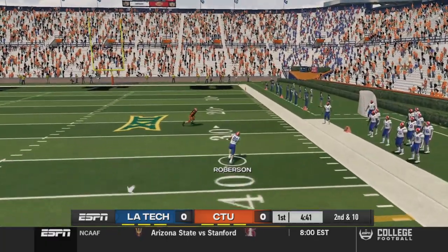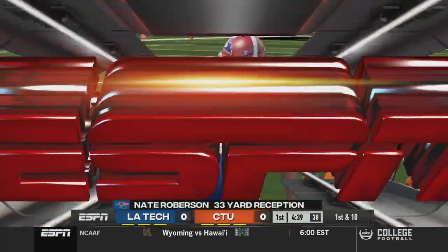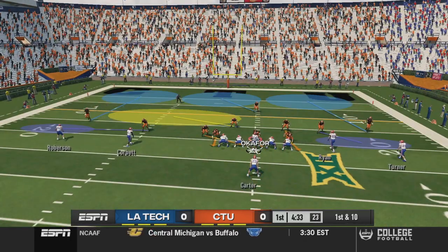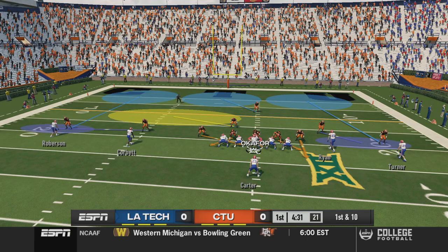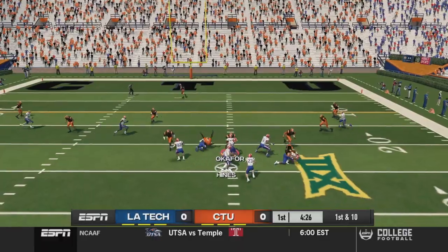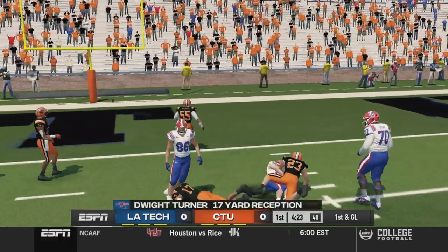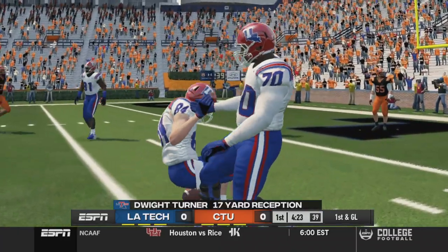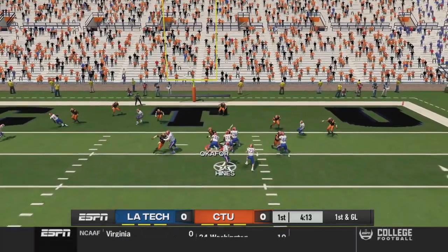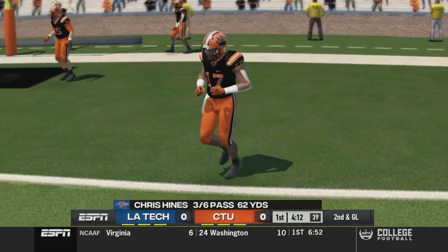Hines at quarterback throws to the right side, Roberson. He gets pushed out of bounds at about the 20-yard line by Tyler Ashley, the junior. But a big-time throw to start off this drive. You can see the fans in the stadium were not exactly full yet, but about half capacity. Here's a quick throw. That's Turner inside the 5 now. 1st and goal. Tackled by Blake Starks, who stops the touchdown. 1st and goal now. Hines throws this one away. Looks like pressure was getting to him up the middle.